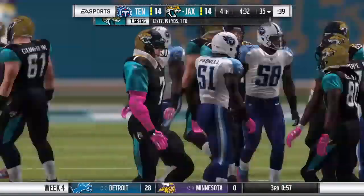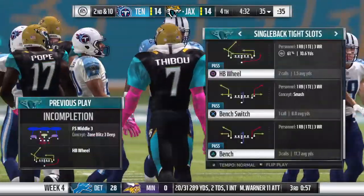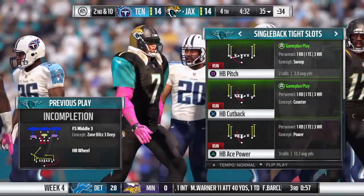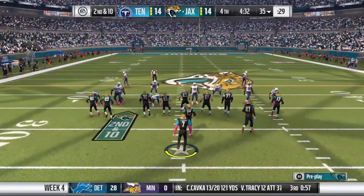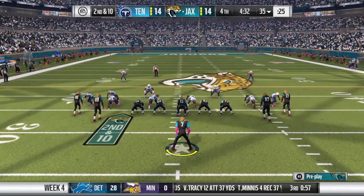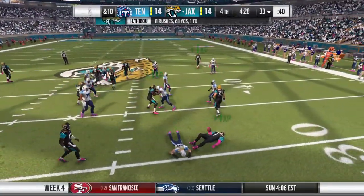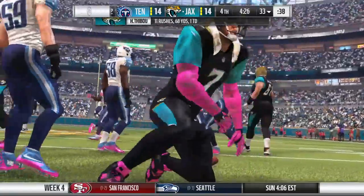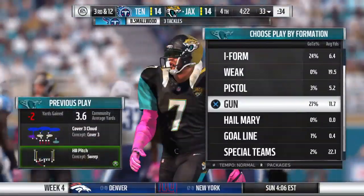And a scary incompletion, almost picked off. It would have been their first INT of the game. Instead, second down. Unable to connect on a first down pass play. Now it's second down. Let's go! Now they'll run it on the toss. And he went nowhere. Well, he went backwards, back to the 33. He lost 2 there, and it's third down.